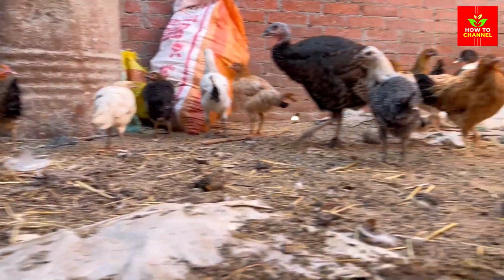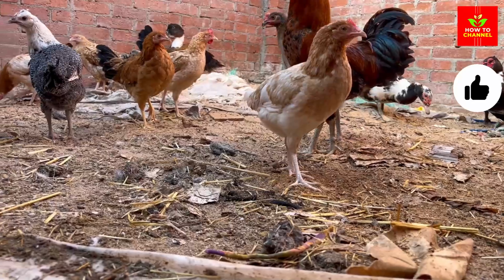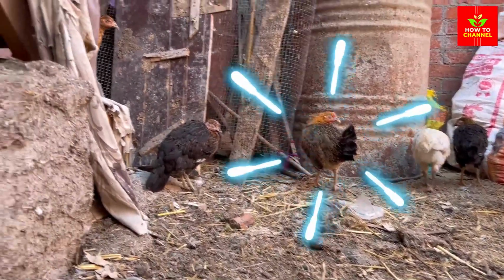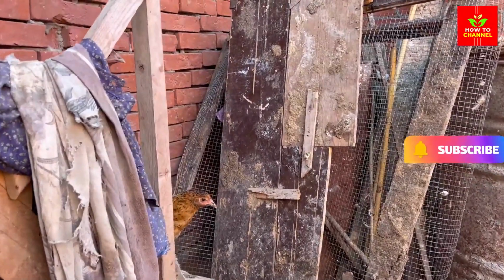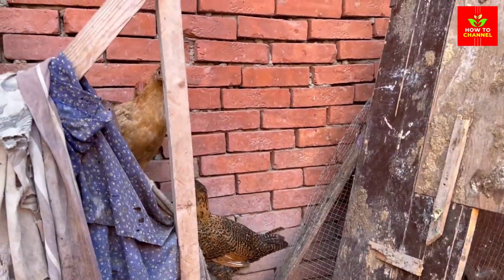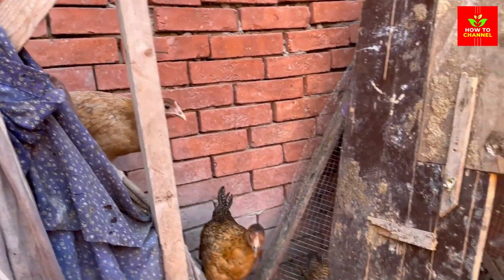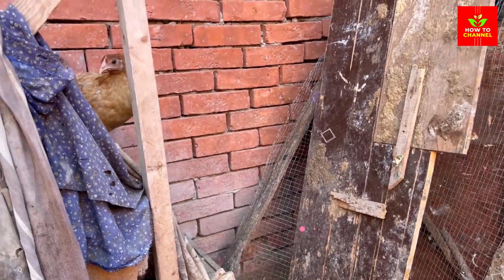Here's why. Spreading bacteria. When you wash raw chicken, water droplets can splash onto your countertops, utensils, and even other foods. This spreads harmful bacteria like Salmonella and Campylobacter all over your kitchen. False cleanliness. Washing chicken doesn't remove all bacteria. Cooking it to the proper temperature is the only way to ensure it's safe to eat.